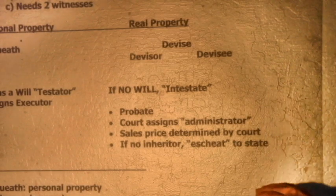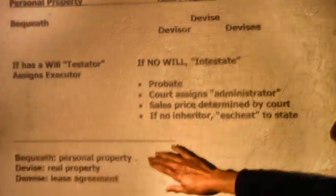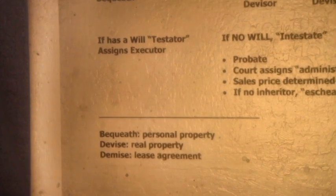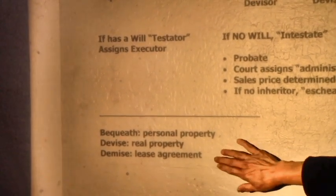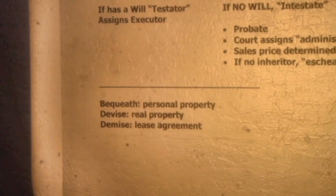The last thing is that bequeath. Now on the state exam, they'll ask you which of the 3 words are real property. So personal property is called bequeath, right? Real property is devise. Remember demise, that lease agreement? That lease agreement is personal property. And what is that called? Chattel real.